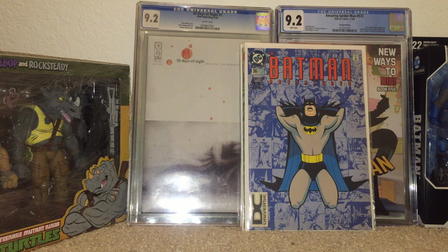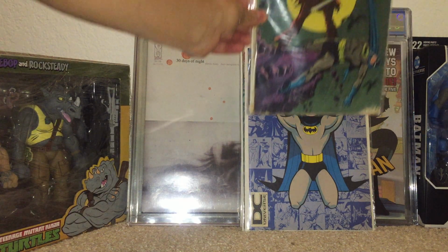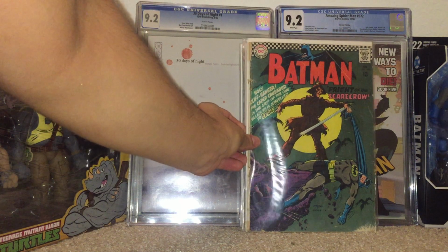And lastly, with the announcement of his appearance in Titans on HBO Max, I finally managed to get my copy of it, mid grade, but I got it at a steal. I wish it was in better condition, but as long as I have it in my collection finally. Batman number 189, the first appearance of the Scarecrow in the Silver Age.